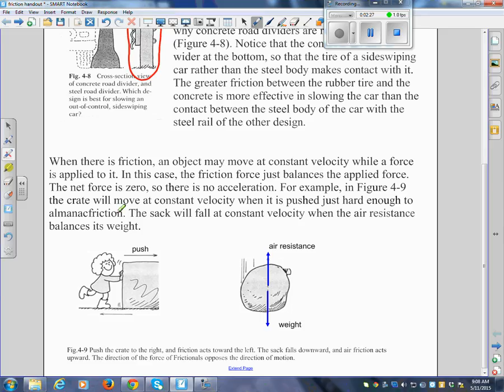Wonder what that word's supposed to be. What do you guys have? It's not almanac. Did you find it in your sheet? I'm thinking balance or counteract. Hard enough to balance the friction, just hard enough to balance the friction. Right here, this should be balance.